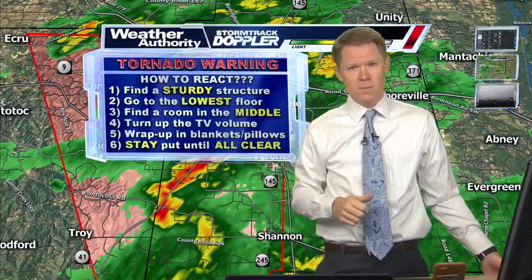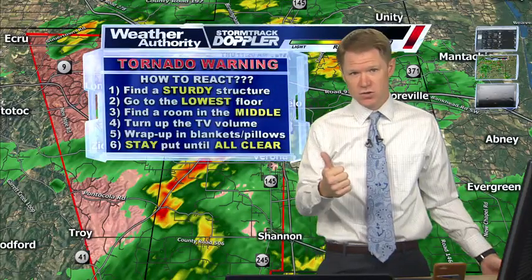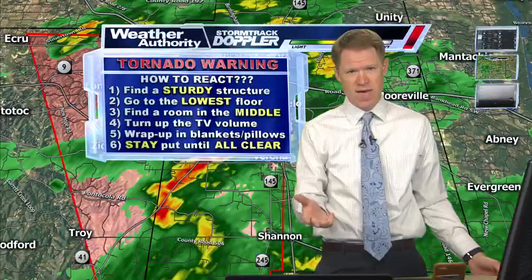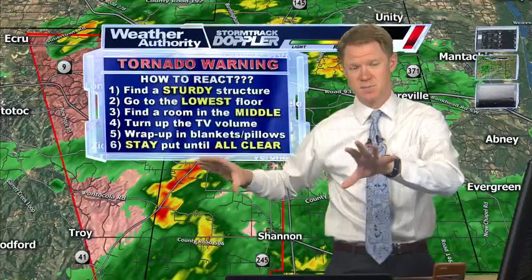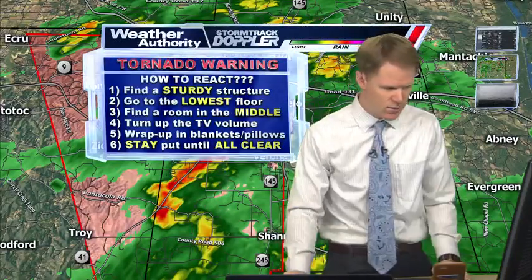Certainly the western part of the county, west of US 45, where we're most concerned, you need to be in a sturdy structure on the lowest floor in the middle and turn up the volume on your TV. The reason we say to do that, not because we want me yelling at you, but if you're in your safe place and your TV is not in the exact same spot, that we can give you that information once you get there, and stay put until we can give you the all clear.